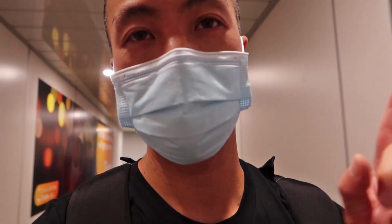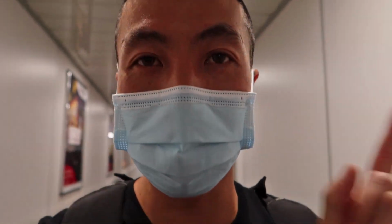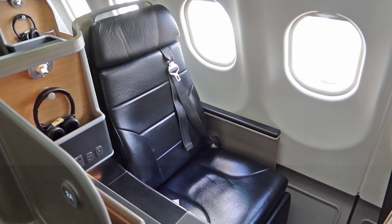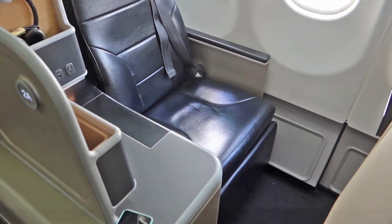I'm sitting on 2A, so I'm looking forward to seeing the seat. That is the most important part of the flight. Basically the reason why I even flew on this flight in the first place. This is 2A, which is where I'm sitting at. So that's just a preview for you.